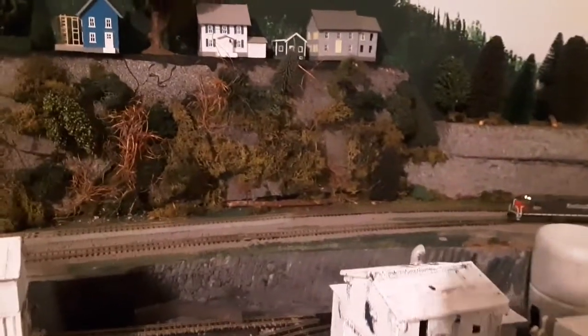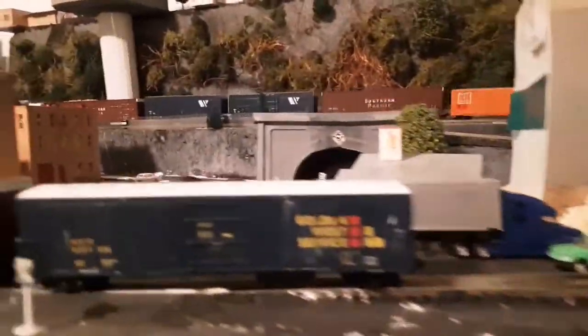So as our freight heads back up into Oregon City, we'll call it a day for now. Thank you for enjoying our tour. Hope you like some of the little detail we've put down. It's certainly not the best layout around, but not the worst. And we sure have fun.